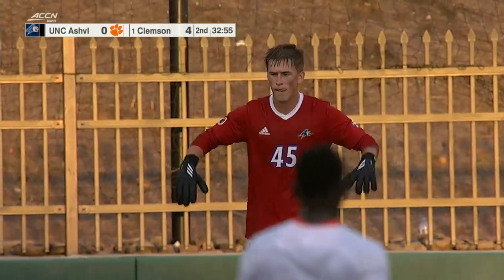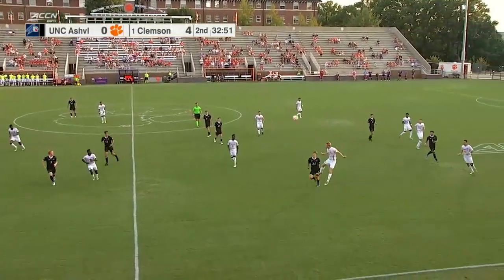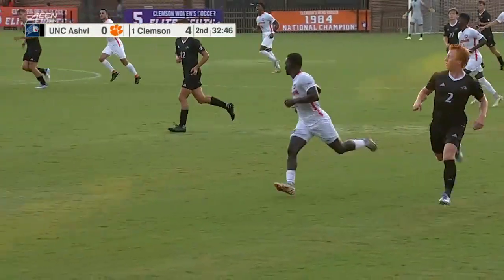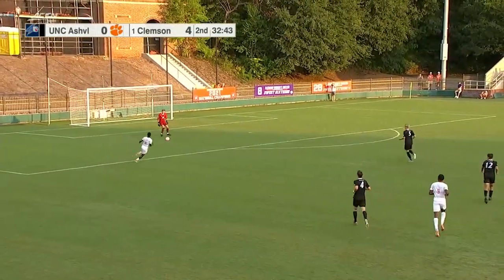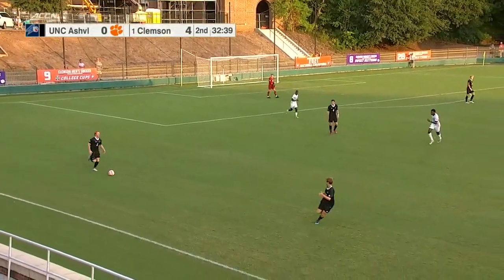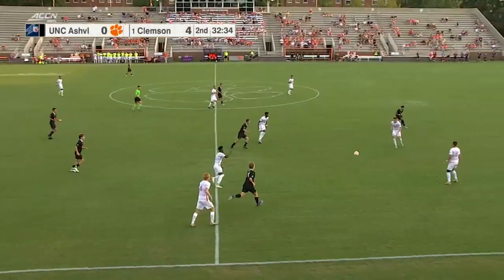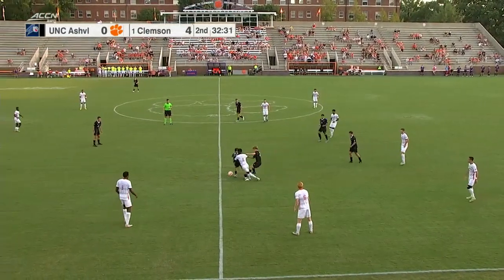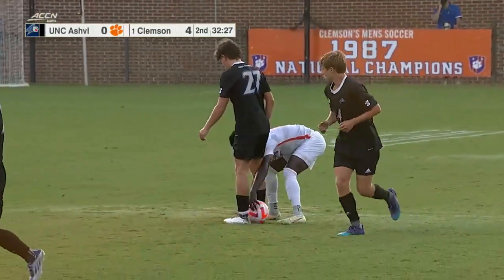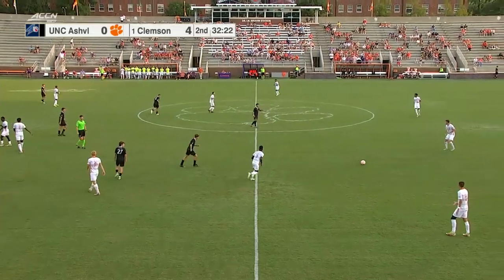There's a look at Ian McGill. He's come in, surrendered a goal, but he's also got three saves. All that in 12 minutes. Silla keeping the pressure on. This is Flat Toe. Chifamba's fouled. Looks like Patnode.